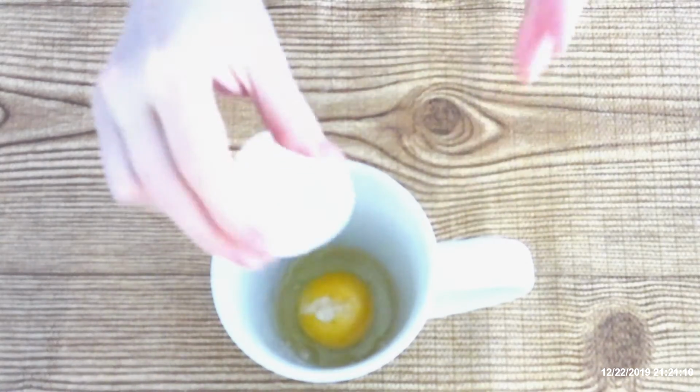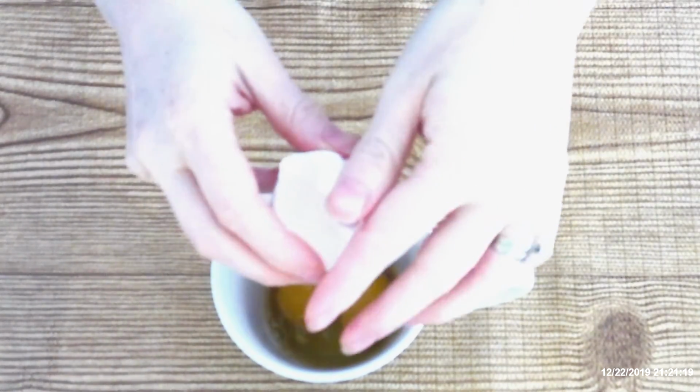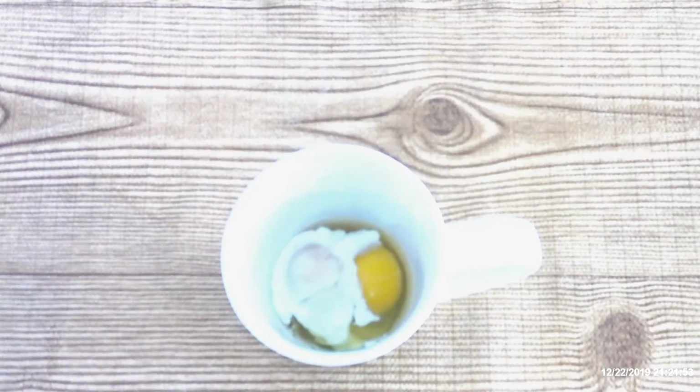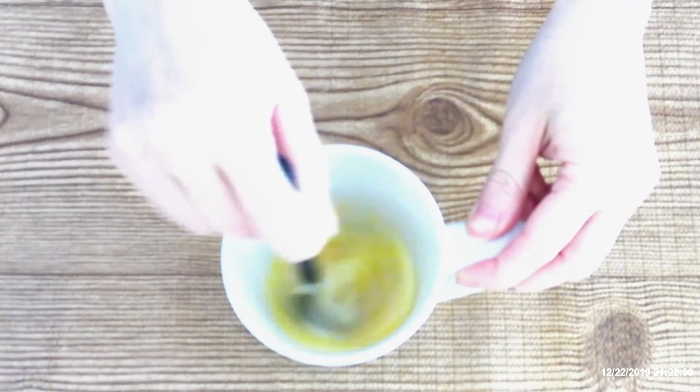And the last one that we have is Omelet in a Mug. You'll need about a 16-ounce microwave-safe mug. Lightly spray the mug so the eggs don't stick. Add 2 eggs to the mug. And 1 tablespoon of milk of your choice. Use a fork and stir until the egg and the milk are fully combined.